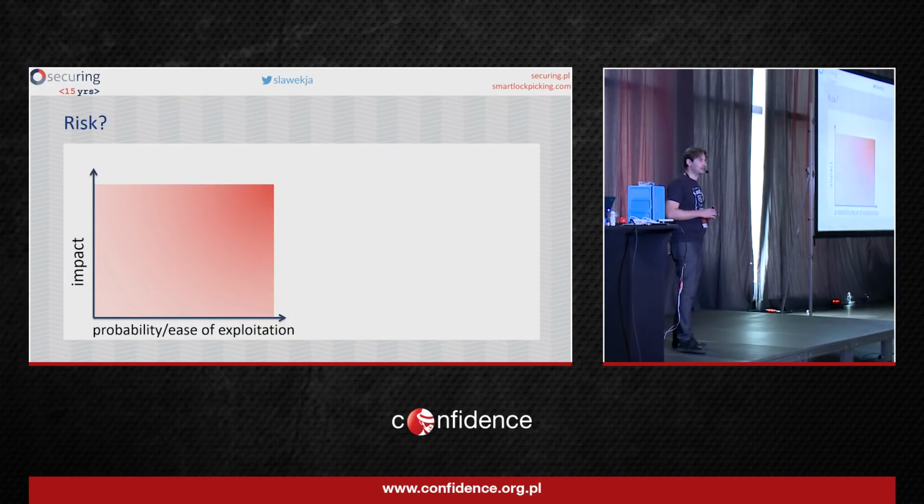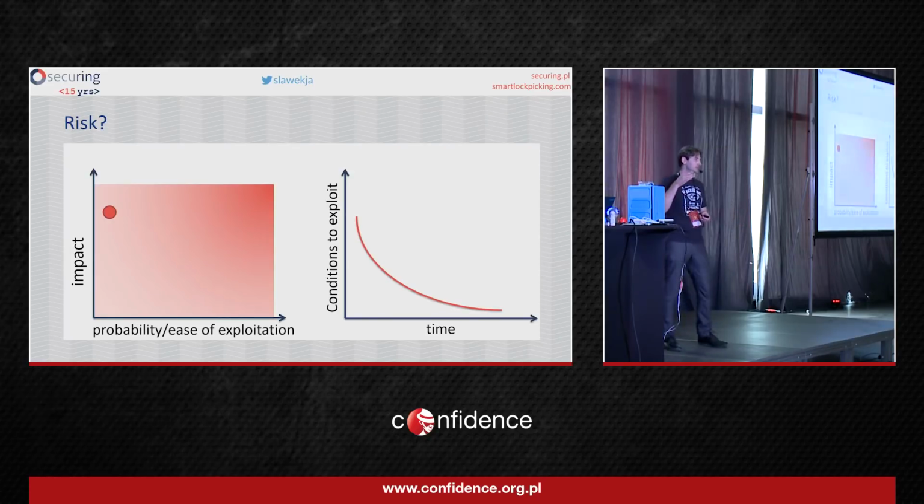For the end, I'll just finish with some risk considerations. We measure the risk by the impact times probability or ease of exploitation. And in the beginning, probably it was very difficult to exploit such systems. Like you needed to have this Proxmark, which was way more expensive at the beginning. No one knew how to do it. But with time, the conditions to exploit are much easier. I think we may have already crossed this thin red line that makes this risk real, in fact.